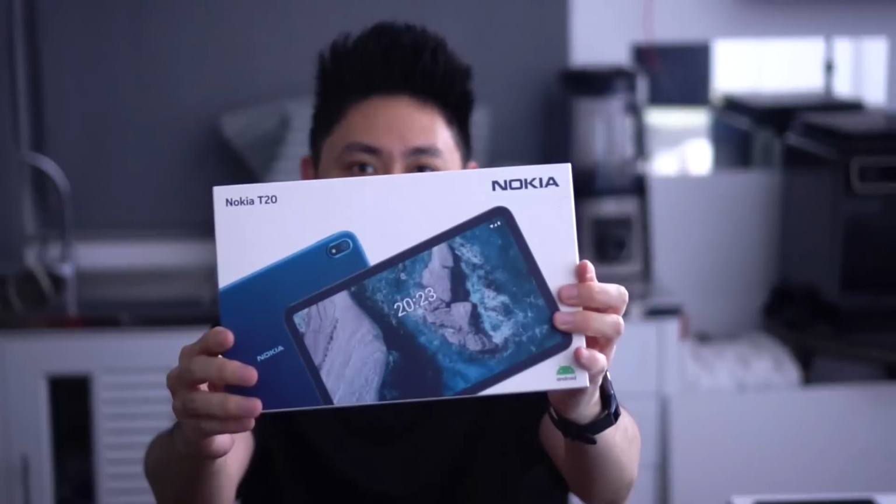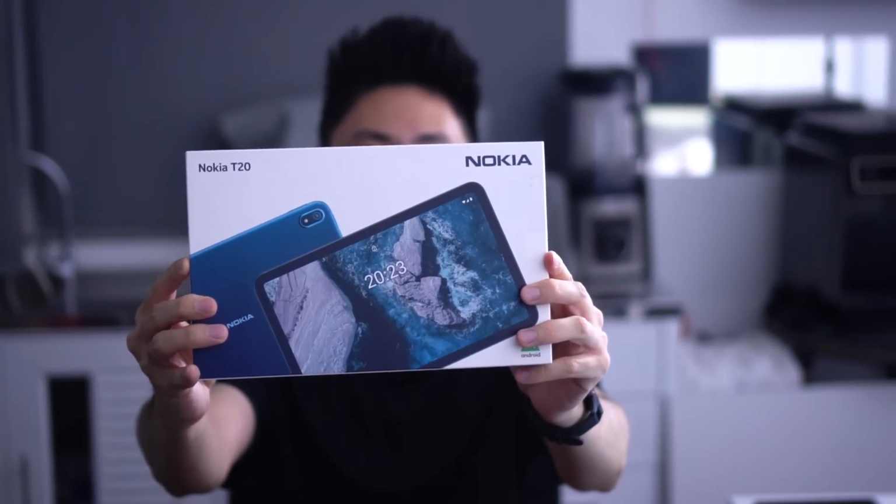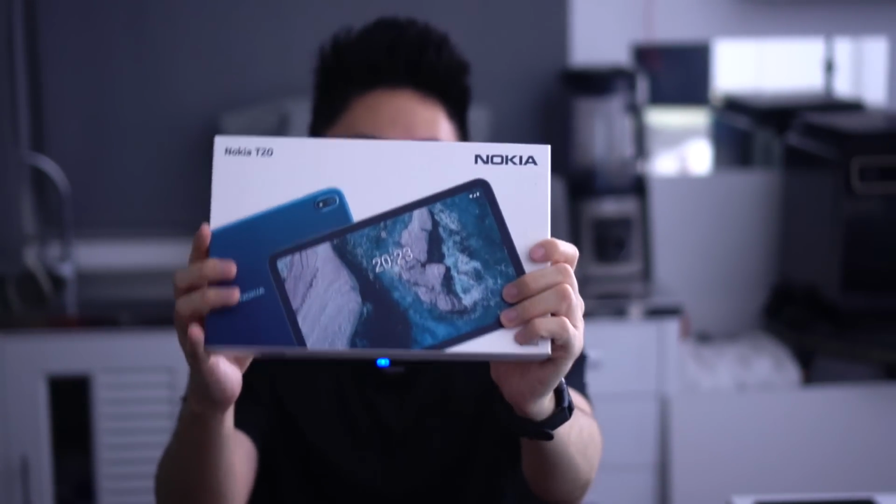Alright, we're going to start off very quickly by just talking a little bit about the box. Just take a look at this box, guys. It looks so nice. These days, phone manufacturers, even tablet manufacturers, their boxes don't look that great. They're going to go with all those minimalist and very plain designs. But when I saw the box for the T20 by Nokia, it really got me feeling excited. It looks very nice here, with very colorful graphics on the front. I know I don't usually talk about a box, but this box does look very nice.